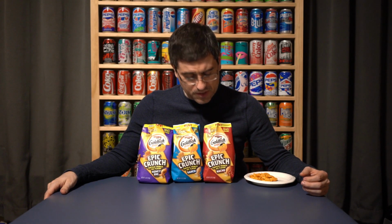Taste-wise, all a little bit disappointing. Actually, all quite a bit disappointing. The crunch, not disappointing. The size of the Goldfish, not disappointing. The flavor just didn't really do it for me. And as Ryan mentioned, you lose the texture of Goldfish. Texture is one of its strengths. And I don't know, I don't feel like this was necessary. But I do know how I'm going to rank the flavors.